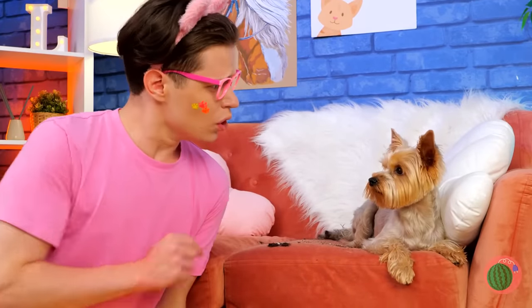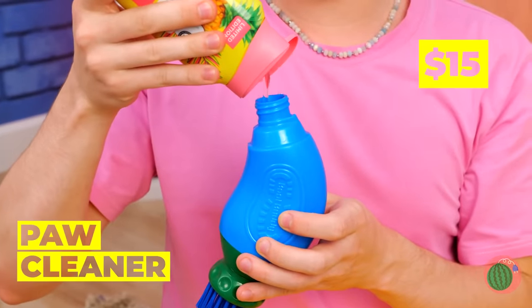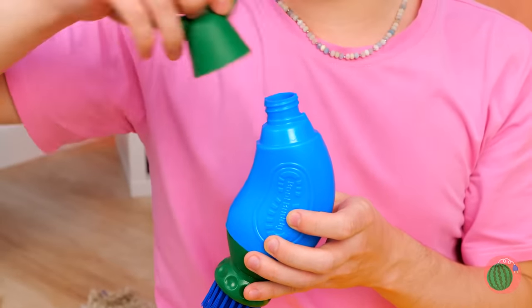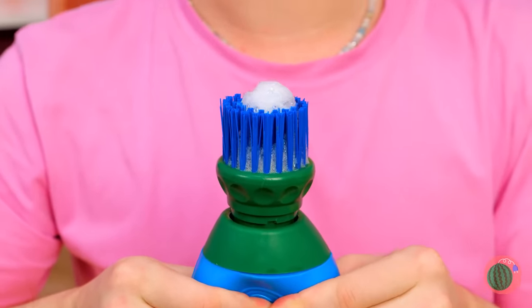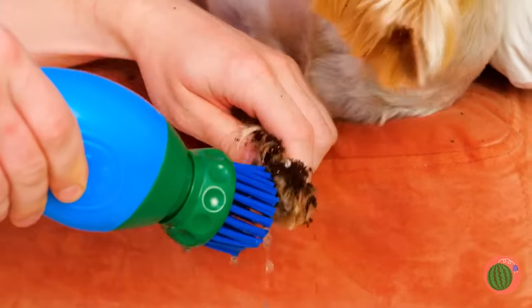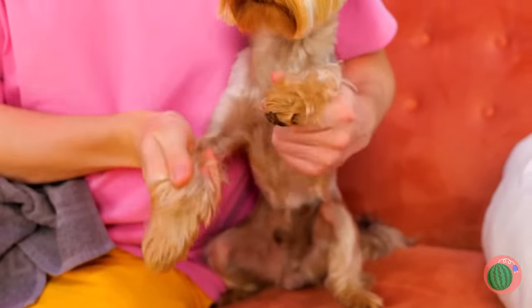We'll need to start cleaning at the source. This device should help. Just add soap. Just squeeze out the foam and treat those paws. Don't forget to dry when you're done. And clean that couch.